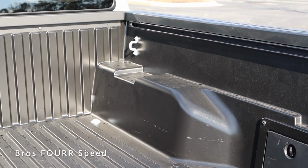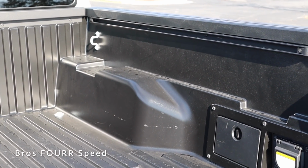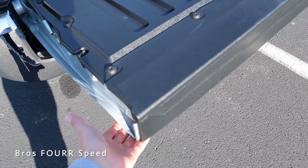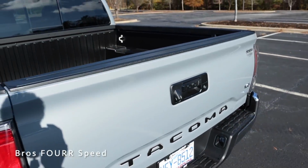And you're gonna also notice 2 tow hooks up front, and we have a rail system on each side for added hooks. The tailgate also doesn't weigh too much, so with one hand we can easily lift it up and close it into place.